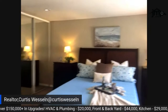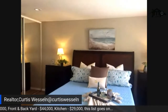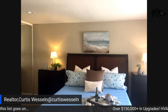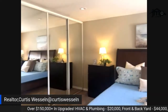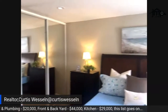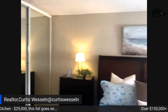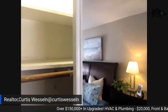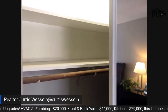The master bedroom, nice size. It has a king bed in it with 2 nice size dressers, so you know it's a nice size bedroom. You've got the mirror closet doors, which are always great to have. And they actually put a light inside the closet. I noticed that if you go to the left, you'll see a light switch, and it's actually for the closet, because every time you go in your closet, it's so dark. So I thought that was a smart touch.